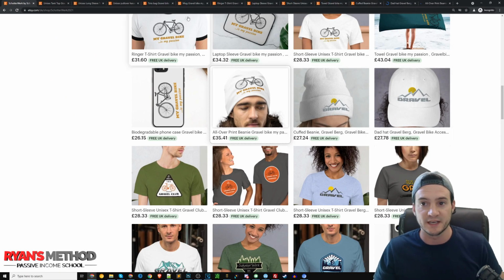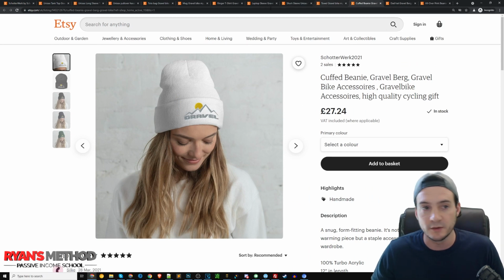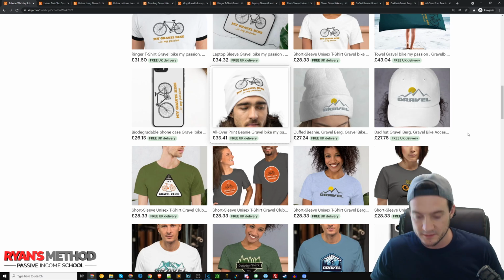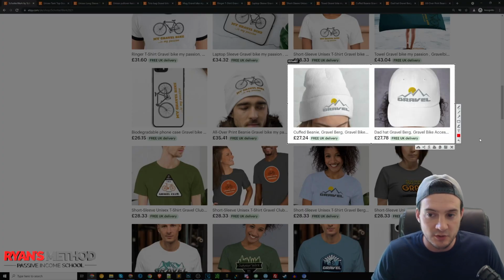Now, I'm going to show you the difference, actually. Check this out, everybody watching. Well, it looks even better here from the shop, actually. So check out these two hats right here. All right, those two hats, you see the design. It's prominent. It's big. It could be a little bit bigger, but either way, that's done really well.